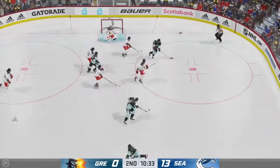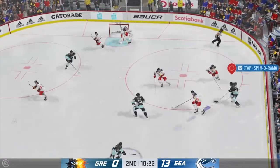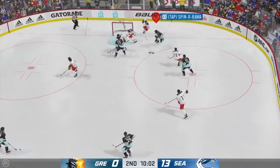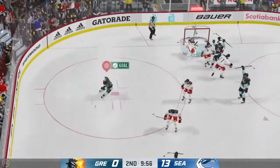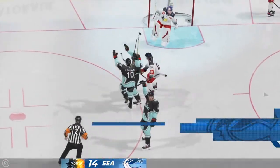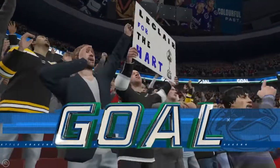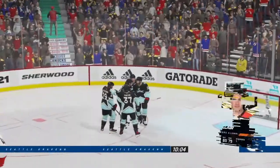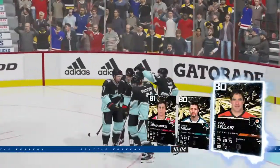Here's a rip! Oh, just wide. I thought he had that one, James. Moves the puck along the half wall. Here he is, wrists it on net. He scores! And this place is going bananas. They know what the moment's all about. Well, I guess we know who the first star's probably going to be. That's three for him tonight.